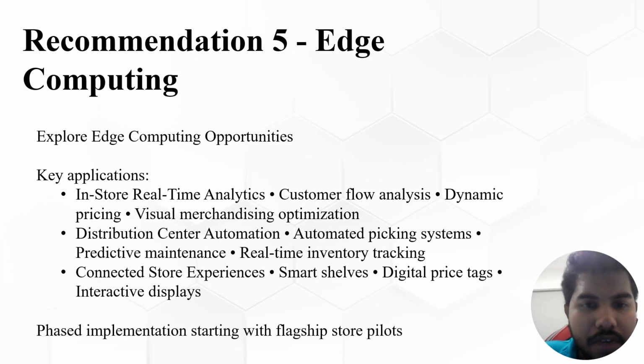Our fifth recommendation is to explore edge computing opportunities. The key applications are in-store real-time analytics, customer flow analysis, dynamic pricing, visual merchandising optimization, distribution center optimization and automation, automated pickup systems, and connected store experience, smart shelves, digital price tags. We think implementation should start with a flagship store as a pilot project.